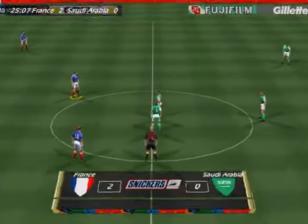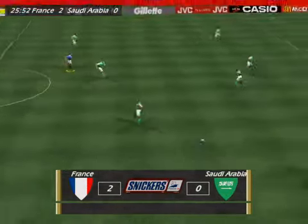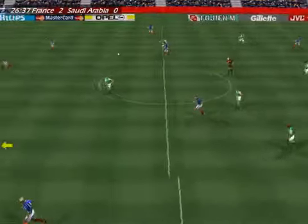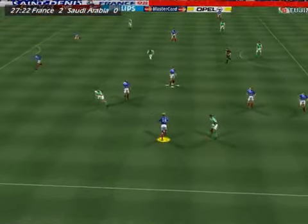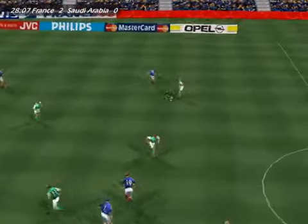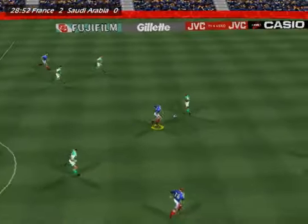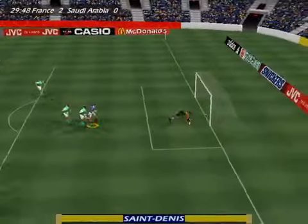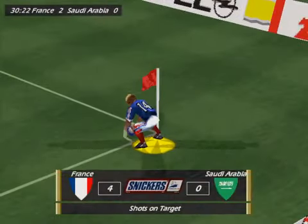The second goal then, 2-0 now the score here. Mouali. Cleared away. Mehalal. Well played, did well there. Good football. Got his hands to it. Oh, what a great stop. Good save, John.